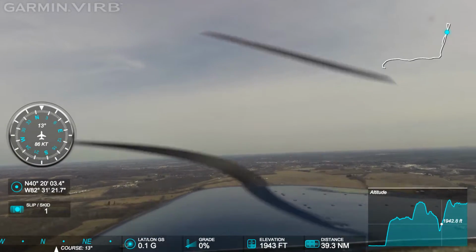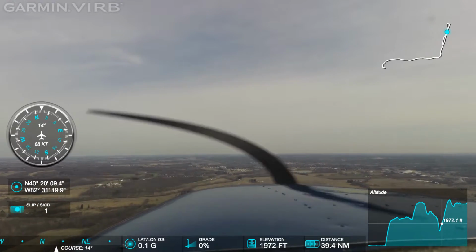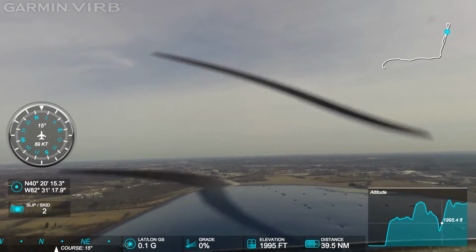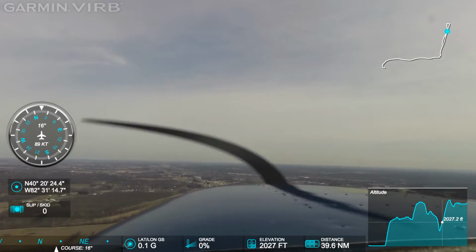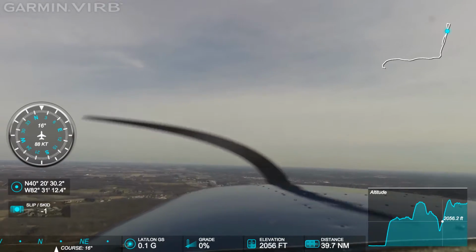The GPS is asking you something. And what are our missed approach instructions? Climb to 3000 and left turn direct. Okay, yeah. I couldn't remember if it's a climbing left turn at 3000 or 3000 then left. We seem to be climbing pretty slow.